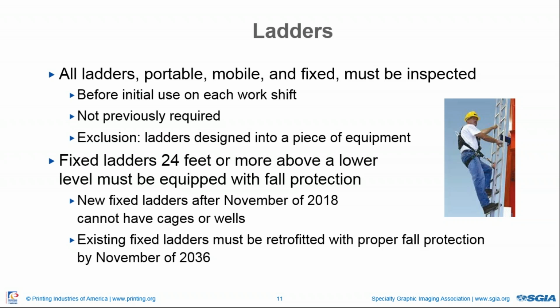Another important part of that is the 24 feet or more above a lower level. So if there's a break in the ladder and there's a platform, that's now resetting that distance. So you need to make sure that it's not the total distance that's traveled going up the side of a wall or wherever it may be. It's the distance above that lower level where that ladder begins.